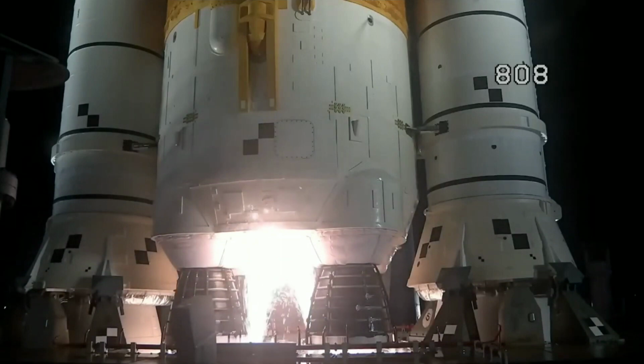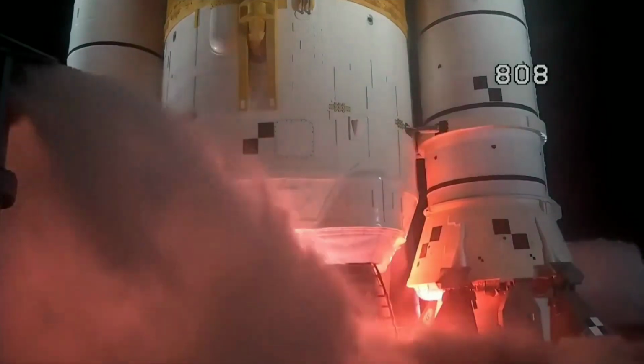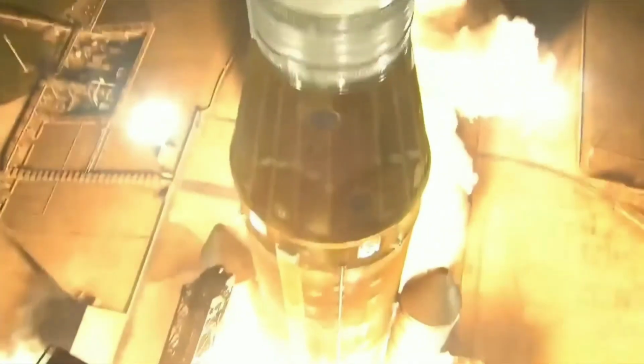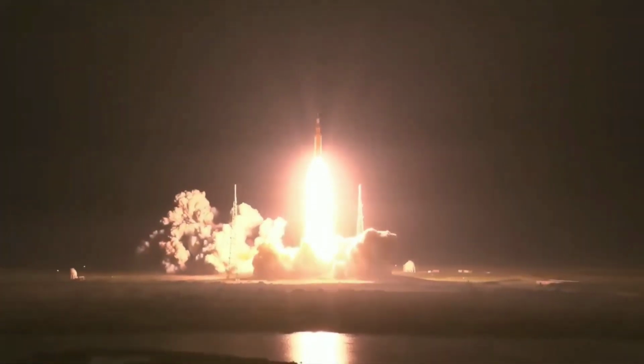Hydrogen GLS, burn-off go for igniters, four-stage engine initiated. Start. 7, 6, 5, 4, stage engine start. 3, 2, 1. Boosters in ignition. And liftoff of Artemis I. We rise together back to the moon and beyond.